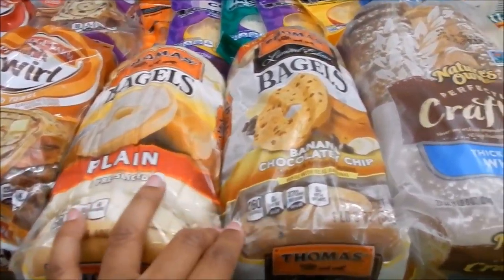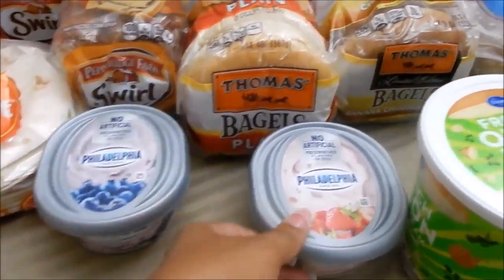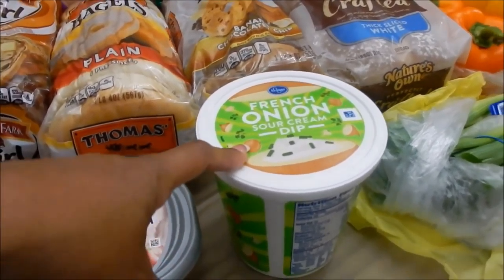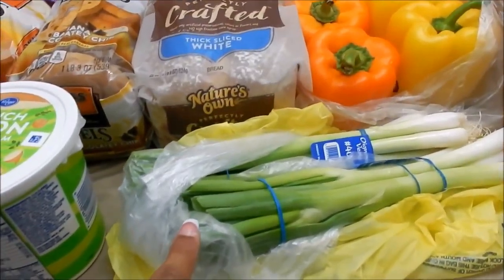Bagels as well, plain. And then I got banana chocolate chip. Also got some cream cheese, strawberry, and the blueberry. French onion dip. I need that for a recipe for this week. Green onions for a recipe as well.